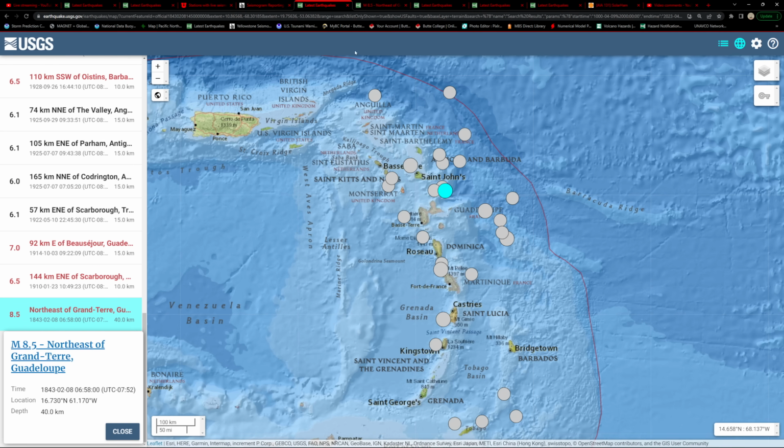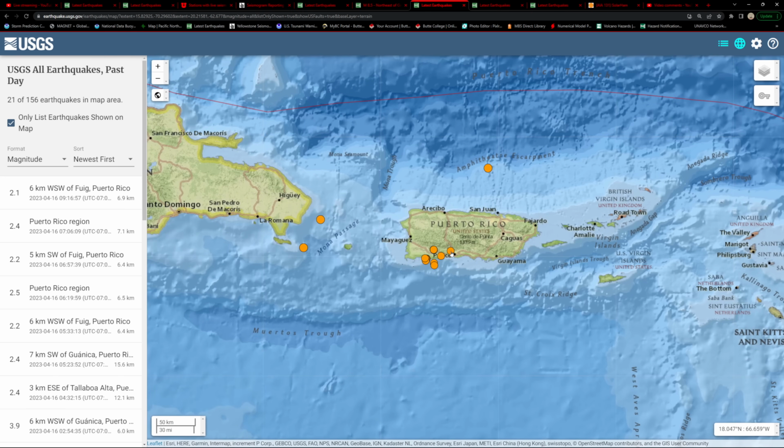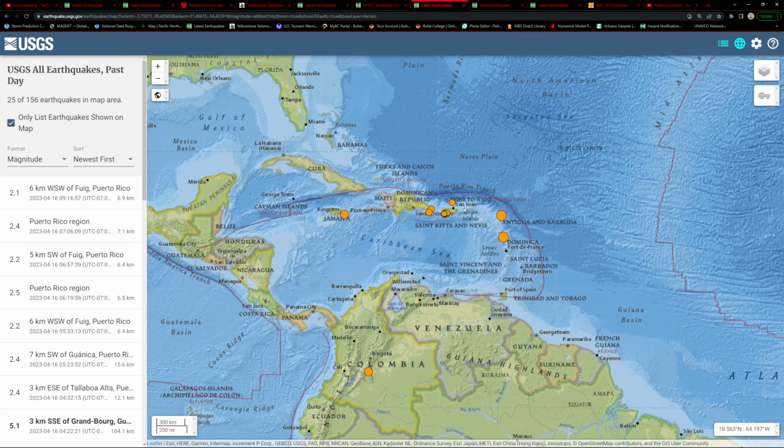All right, so let's see what else we have across the area. So we've got these two notable quakes today, kind of watching this area. Puerto Rico region, southwestern edge of the Puerto Rico mainland area. Looks like just your typical swarming kicking off here with about 21 earthquakes within the vicinity of Puerto Rico. Also some activity stretching up here around Jamaica.